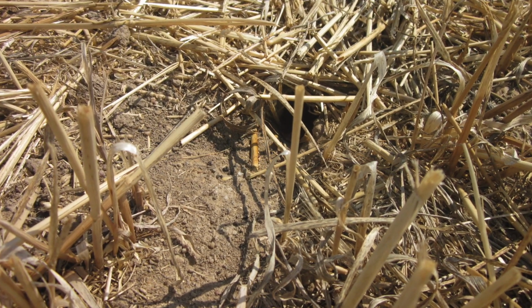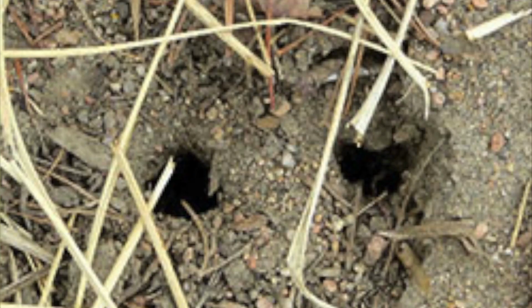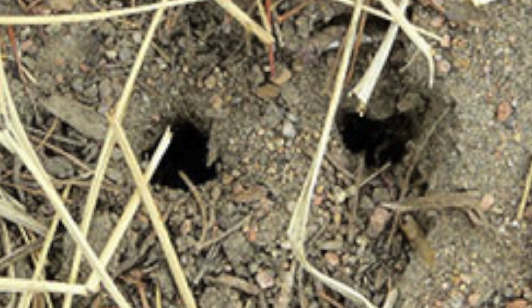To know if you have voles present in a particular area, what we usually do is look for their burrow systems. They're usually about 1 inch to 1.5 inches in diameter. They're open burrow systems that have runways running back and forth, basically trample down vegetation or bare soil between those openings, and so that's a good way to identify voles present in a particular area.